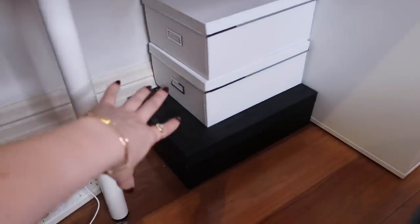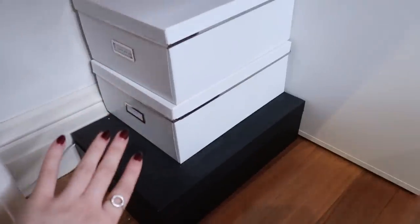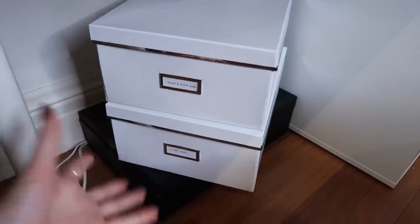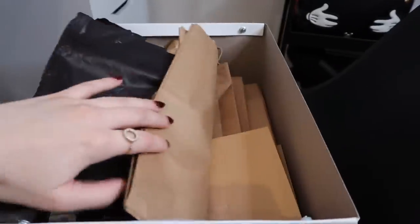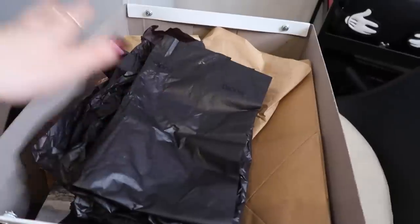So now I'm actually going to show you quickly under the desk, because under the desk I have a few boxes. I'm not going to show you the black one because there's not really anything interesting in there. But these two white boxes, I got these from IKEA. And so I basically store craft paper and just other random paper that I can use in my journals. So in this I have brown and black paper. So yeah, as you can see, I just have a lot of paper bags and stuff, you know, a lot of paper I can use.